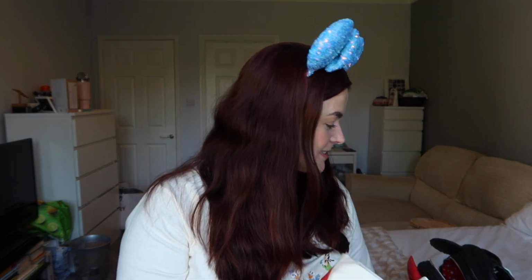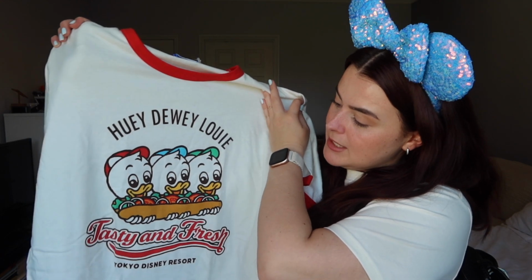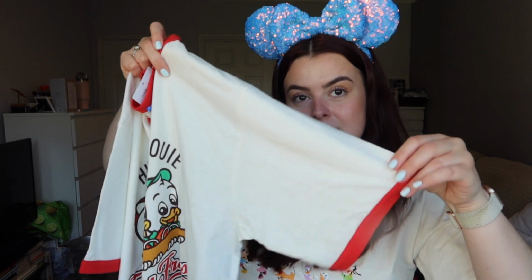My next thing is I got another t-shirt. Look at this baby. It's so cute. Look. So if you know me, you know that I'm a Donald fan. Donald Duck is my absolute fave. I love him to pieces. And these are his 3 nephews. Look how cute they are. This is Huey, Dewey and Louie eating the giant sub. And I loved it so much. I also loved the neckline here in the sleeves, like this little red bit.